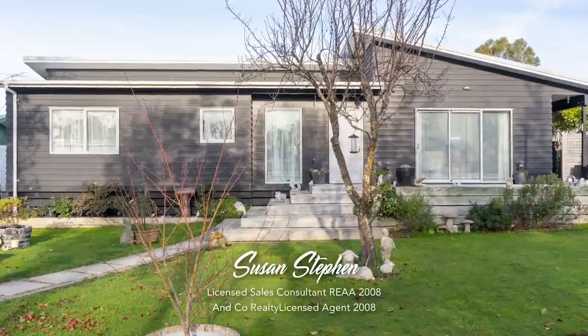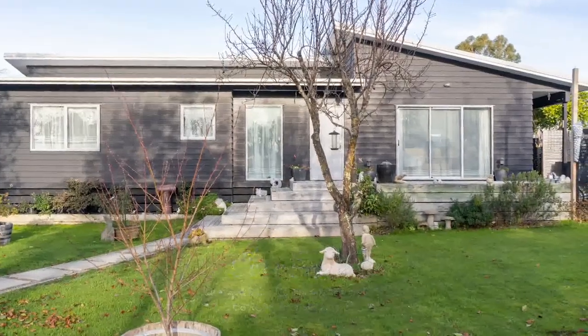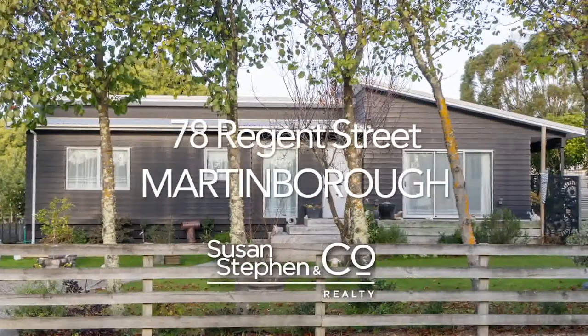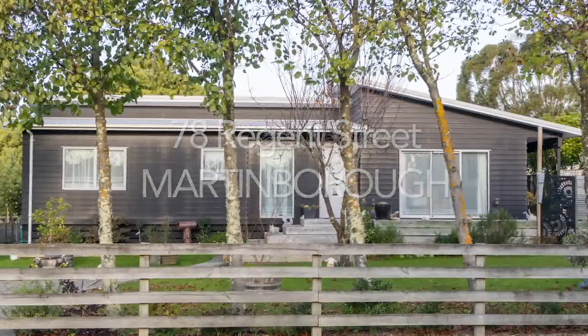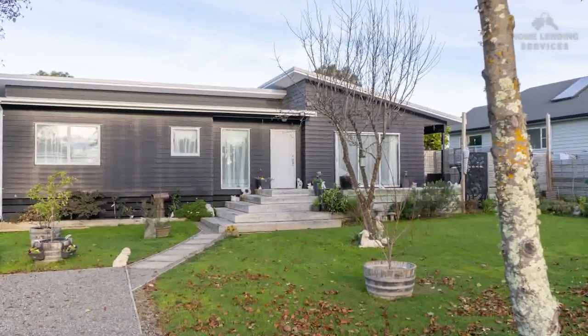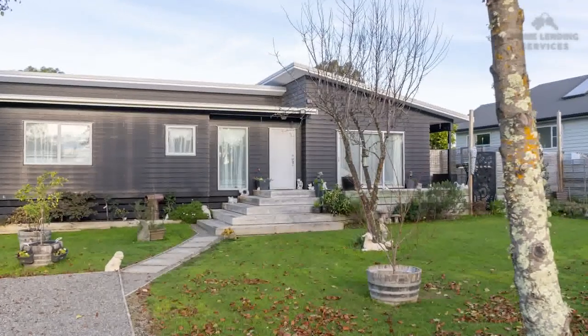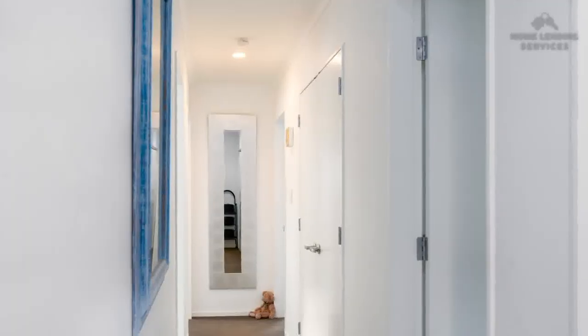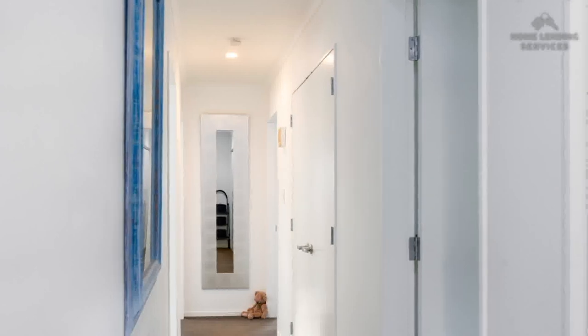Welcome to 78 Regent Street in Martinborough. Relax and rewind in this superb modern home set on a fabulously located section. Timeless and contemporary, the layout of the home offers easy care living with open plan living, dining and kitchen.